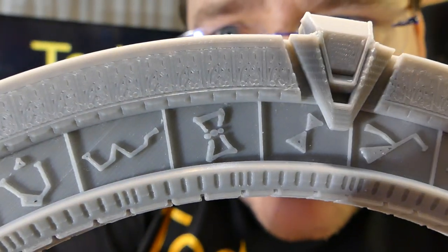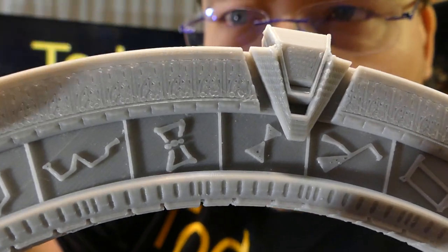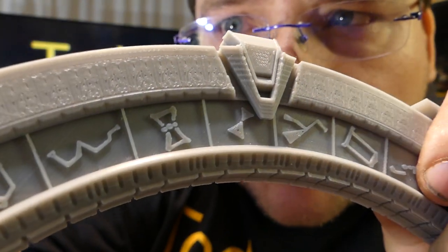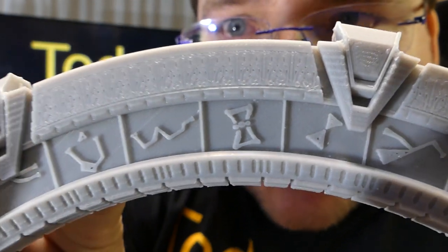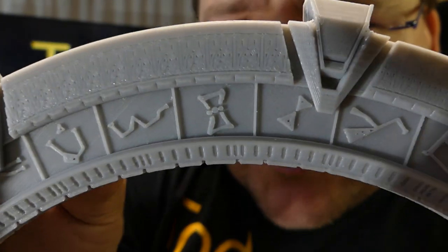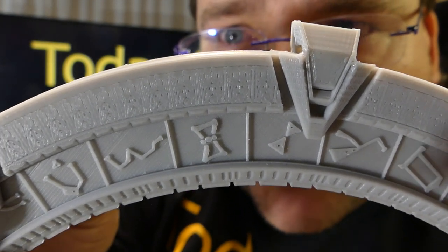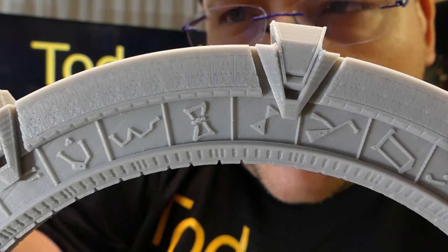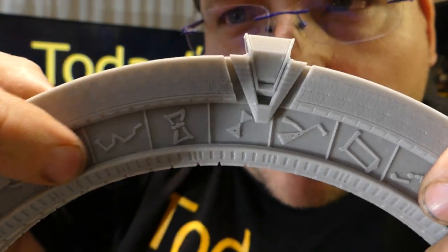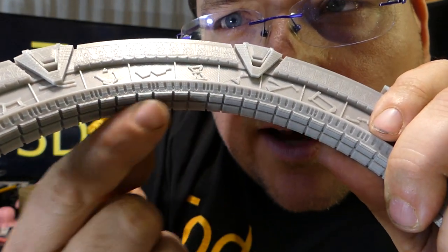It even got most of the detail here. I don't know if you can see it, but there's a pretty decent amount of detail there. I can't really tell on the small screen if you're seeing that. This camera is pretty good, so you might be seeing that. But I want to give you different angles in hopes there. I think I can see it now. That's pretty cool. But that gives me nice detail on the chevrons. Very cool. It even got these inner ridges good, even though they were overhangs. They printed fine.